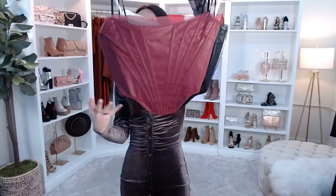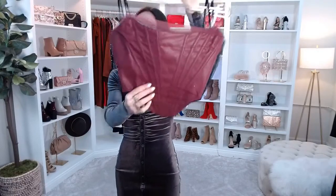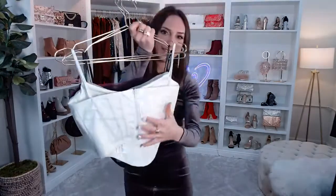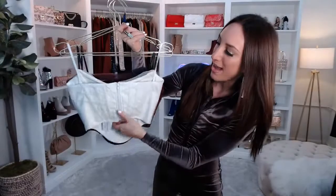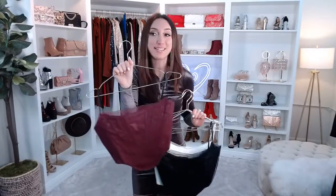So if you are wearing high-waisted pants or denim, this is gonna be super appropriate for the office. But of course, it is ultra sexy. So you can definitely wear this out afterwards, whether you're going to happy hour, whether you're going to date night, or maybe you're going to your holiday party. This burgundy is super pretty for Christmas time, New Year's Eve time.